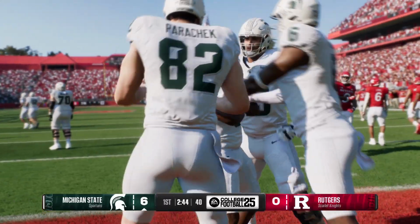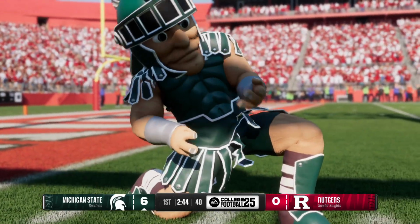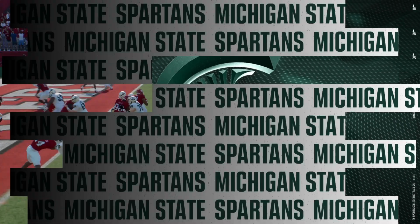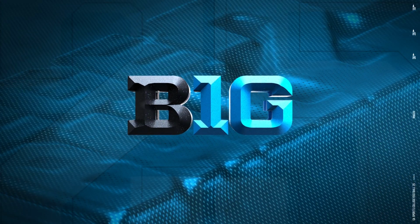Start with bad field position, put together a drive anyway. And very confident. You can see the quarterback just had a bit of a swagger, Reese. He was like, look, all right, we're starting deep in our own end. Special teams didn't help us out, but we can fix that right now, fellas. And they went out and looked so good on that last drive.